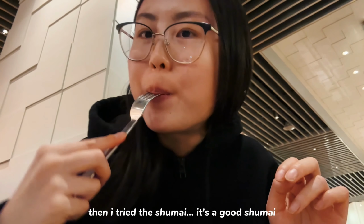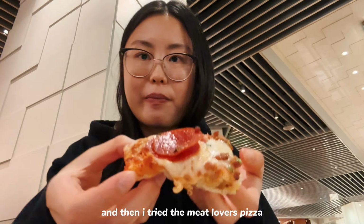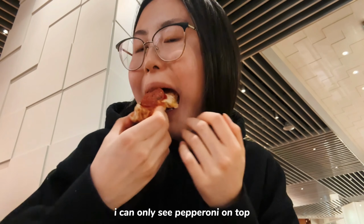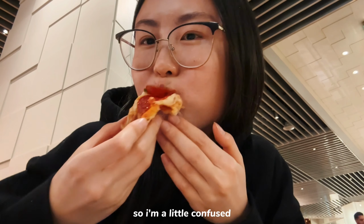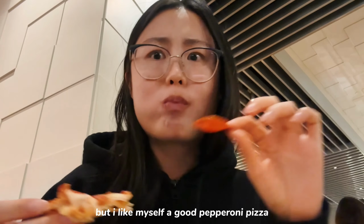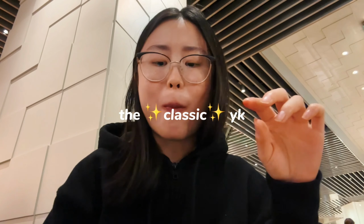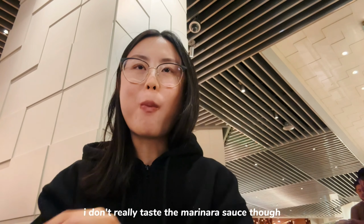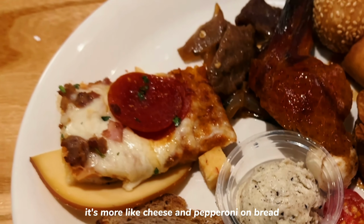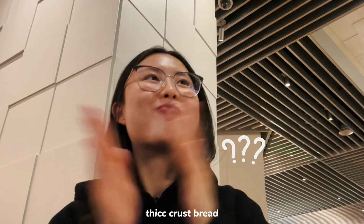Then I tried the shumai, it's a good shumai. It's very juicy and tender and fresh. And then I tried the meat lover's pizza, and even though it's called meat lover's, I can only see pepperoni on top, so I'm a little confused, but I like myself a good pepperoni pizza, you know, like a nice little marinara sauce with cheese and pepperoni, like the classic. I don't really taste the marinara sauce though, that's the only thing. It's more like cheese and pepperoni on bread, but the bread is really good. It's that fresh artisan thick crust bread.